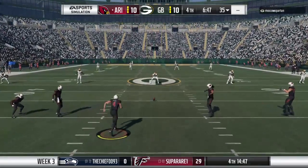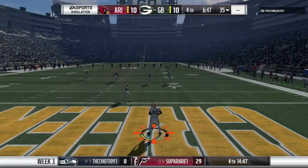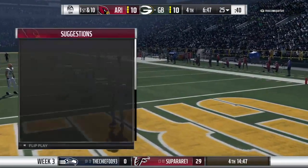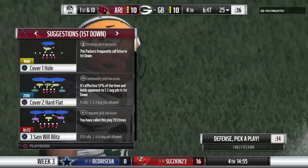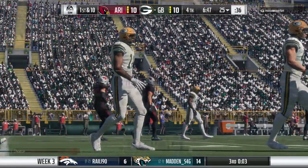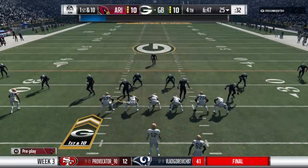So here comes the kickoff now, all even here in this 4th quarter. And Green Bay getting ready to go as they take the field. Some good games going on in the early window. This might be the best of the bunch.